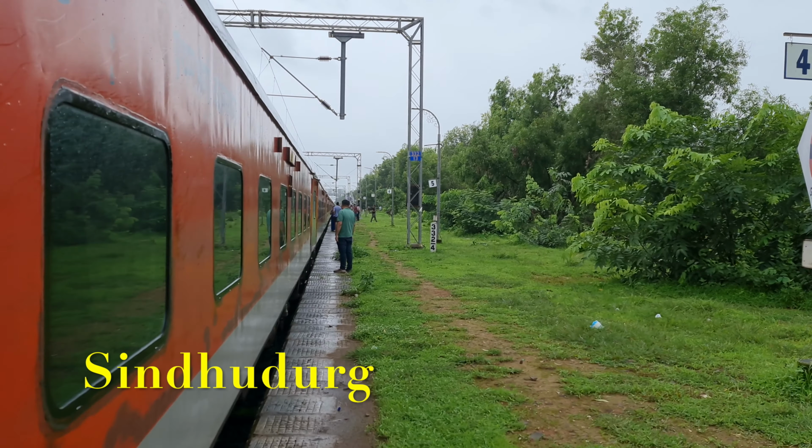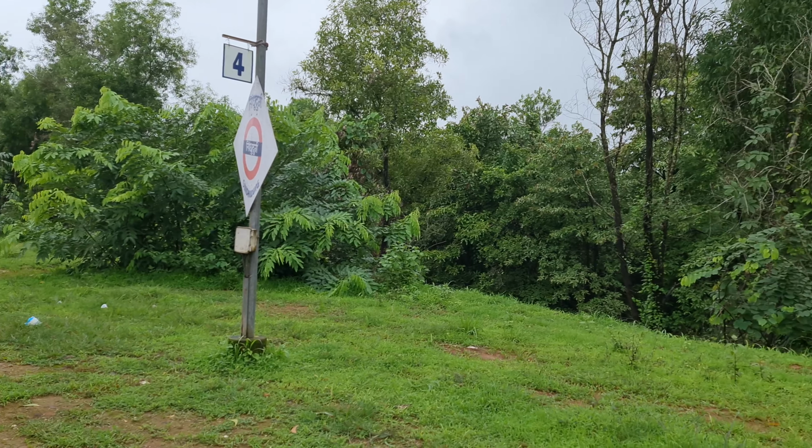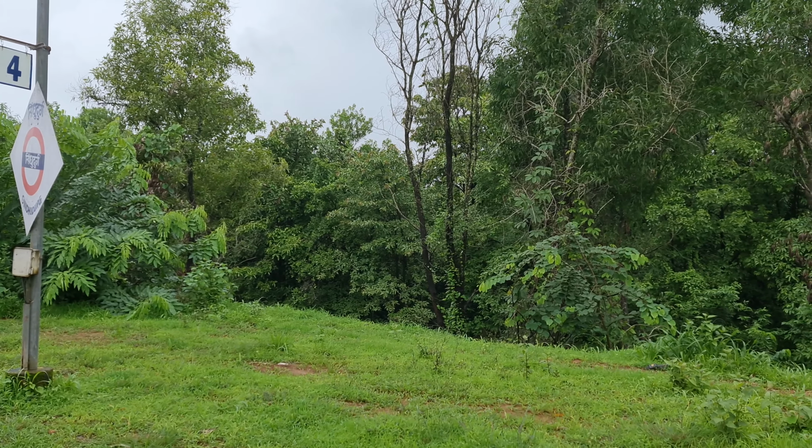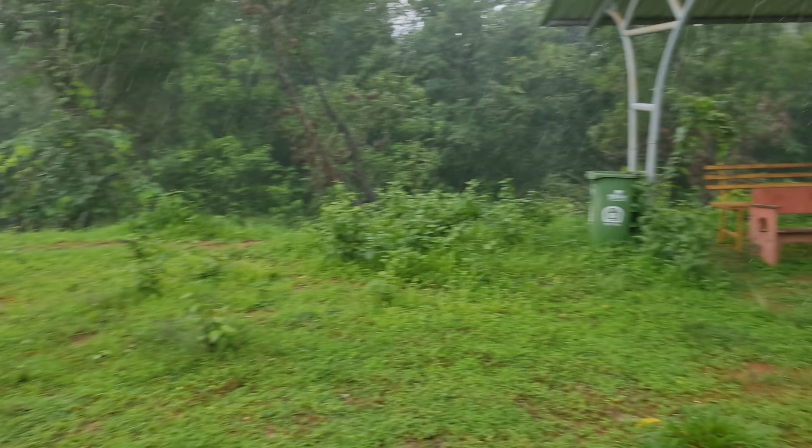Sindhudurg railway station. The rain has stopped but looks nice and peaceful. Started raining heavily.